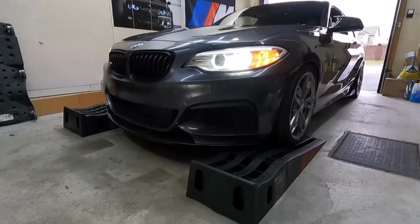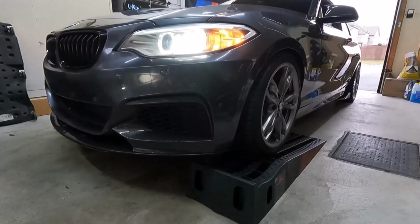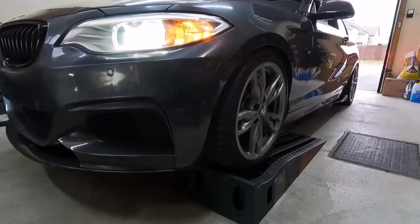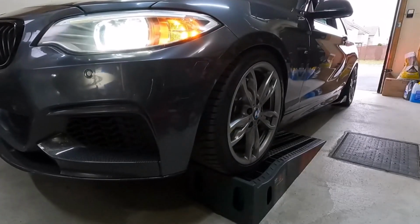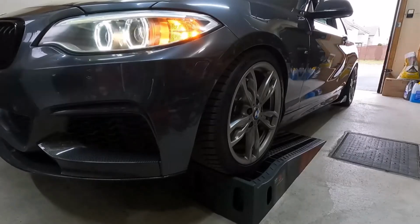By providing the necessary lift height and dependable support, these ramps serve as a functional tool for home or professional use. They are an excellent option for anyone looking to improve vehicle accessibility safely and efficiently.